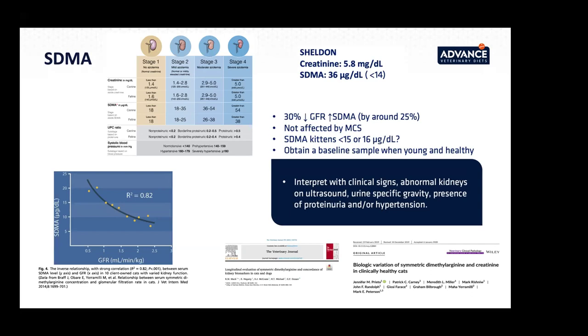But what happens? All the time we try to think that there is a very good correlation between creatinine and SDMA. Even one laboratory said that the correlation was 100%. But this study described that a percentage of cats can present low or normal SDMA while creatinine could be increased, or the other way around. If you see the IRIS classification it could be in stage 4, and if you see the SDMA it could be in stage 3. So the important point is that not all cats have a really good correlation between creatinine and SDMA.